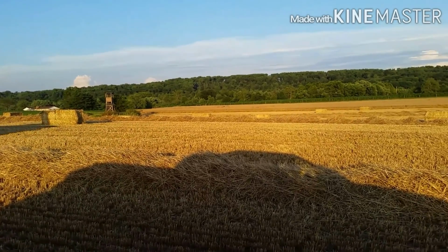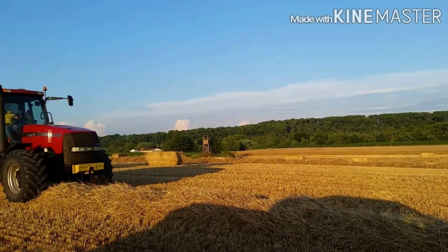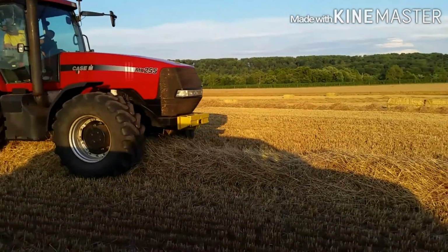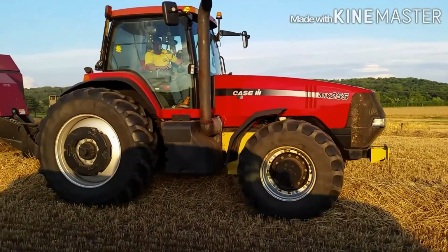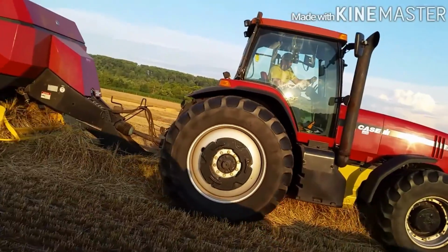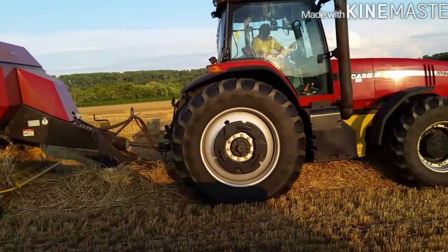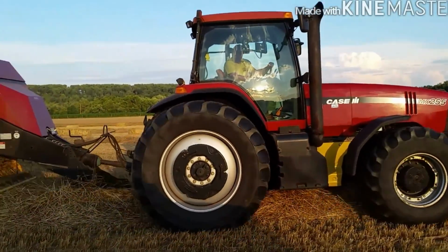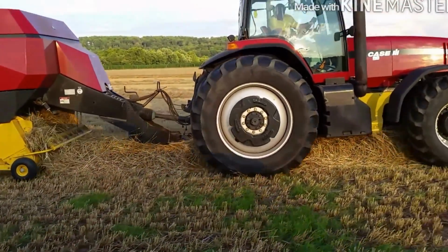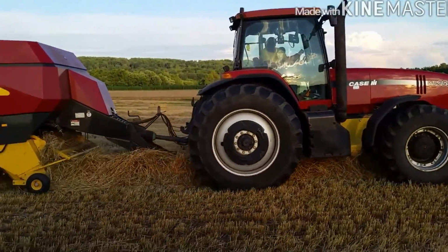All right, you can see it's a beautiful day. We're getting some of the hay baled here. One of our favorite colors. This Ace tractor and New Holland baler are just flying through these rows, eating them up. You can say they're not small windrows at all. Plowing right through. Sit back and enjoy the ride.